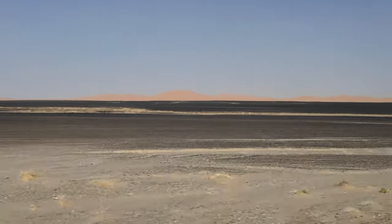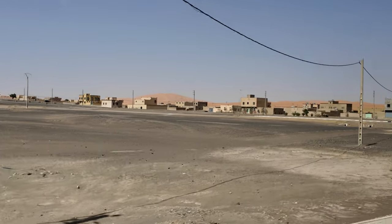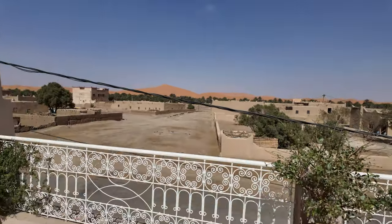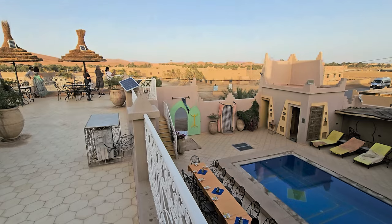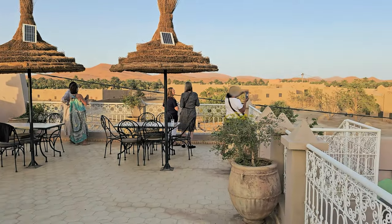We arrived in the town of Merzouga in southern Morocco late yesterday afternoon. Merzouga sits right on the edge of the Sahara Desert and serves as the gateway to the towering Erg Chebbi Sand Dunes. These golden dunes are everything you imagine the Sahara to be, and the view from our hotel, right on the desert's doorstep, is nothing short of spectacular.